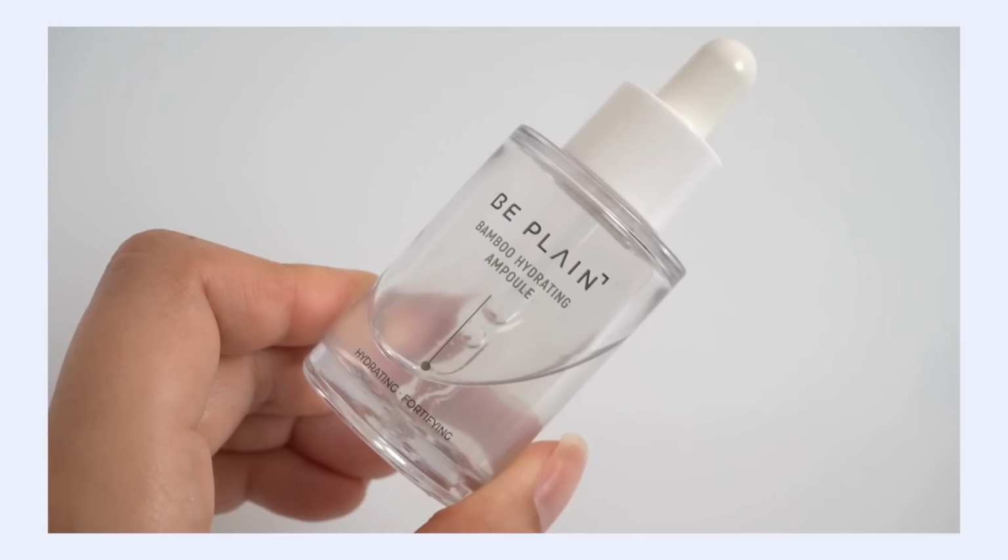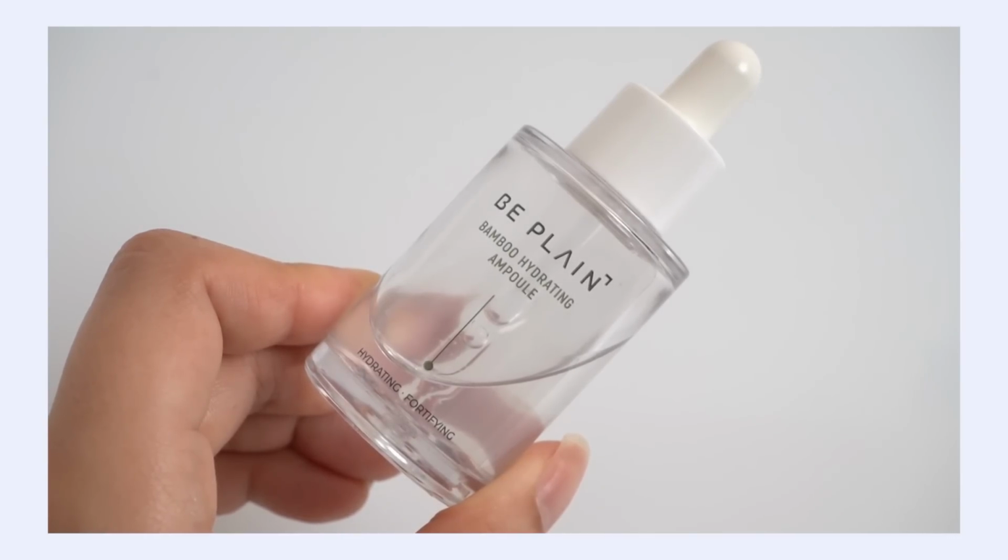And I have to mention the Beplain Bamboo Hydrating Ampoule. You know, I really love this so much for the formulation.